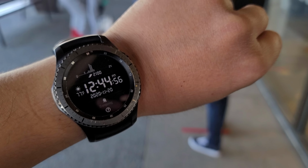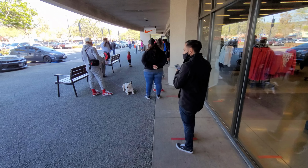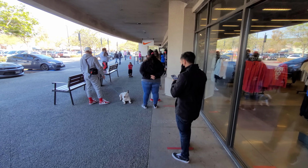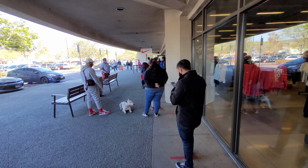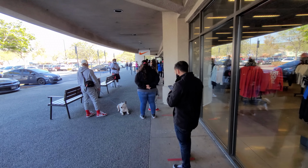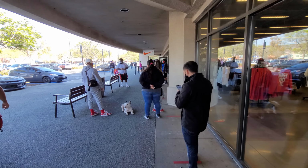I think they open at 10 or 11. Don't know this location, but it is almost 1 o'clock. Yeah, man. Had to stop by the clearance center right before I came here. Wasn't able to get started as early as I wanted to. So yeah, I do have a little line.